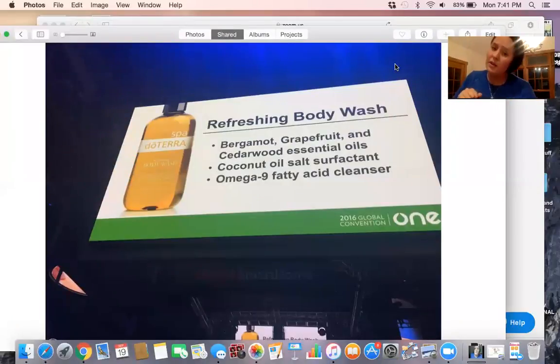So for those of you who don't like using bar soap, doTERRA has now created a brand new body wash with bergamot, grapefruit, and cedarwood essential oils. It has coconut oil, salt surfactant, and an omega-9 fatty acid cleanser. And it smells very neutral. So those of you who are men on the call, and I did see you, Aaron, nice. It is very manly, but it's also very feminine. I don't like very flowery soaps anyway. I love this. I used it today. I shaved my legs with it. It lathers up really well, and it is a refreshing body wash with your wonderful essential oils.